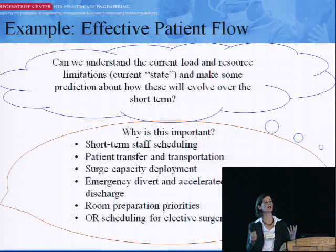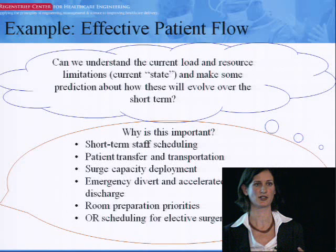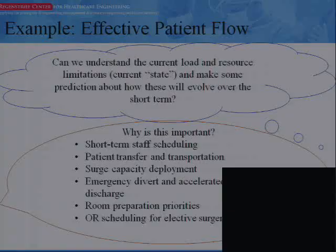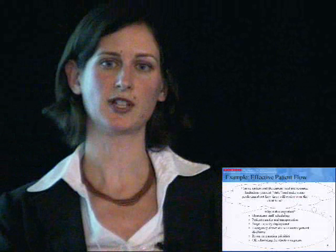A lot of the bed managers I've been working with tell me it's kind of a gut feeling. Like, it's Monday morning, I have a gut feeling that maybe we'll go on diversion this afternoon. So what we're interested in is quantifying that and making a solid prediction of whether or not you will reach that state. And not only that, what different policies can you put in place to avoid that state, and testing these different policies in our models.